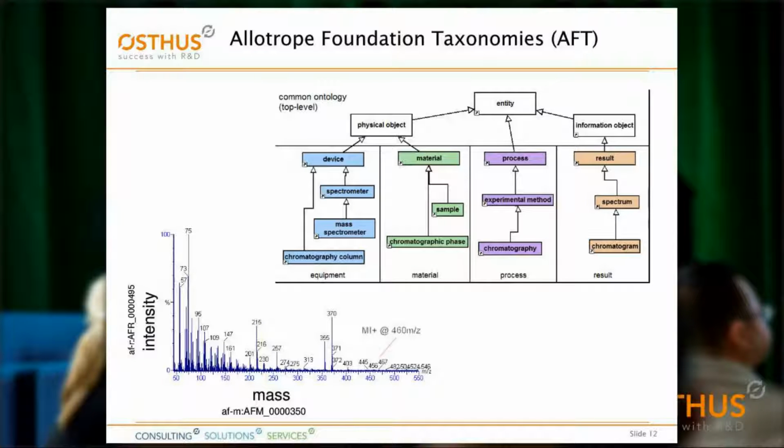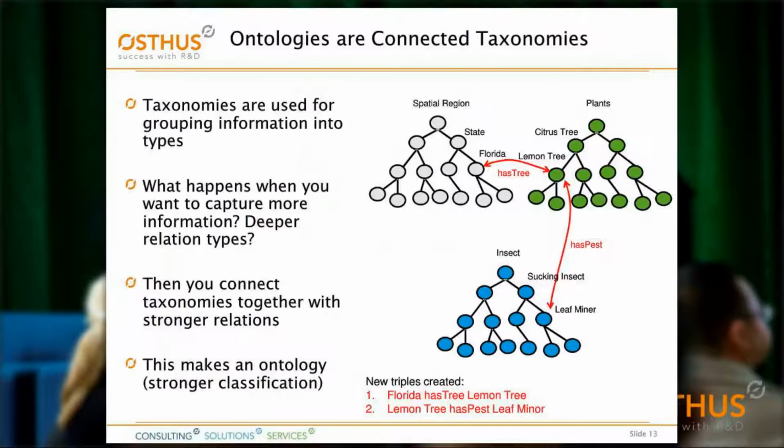So in the Allotrope Foundation, we have four basic taxonomic areas. We have equipment, we have materials, we have processes, which are completely temporal things, and then we have information objects or results, which are basically data entities. They're not real things like materials and equipment are. They're the outcome of some process that produced some piece of data or information. So what you see in Allotrope is this capability to share information across laboratories and across individuals, because we're painstakingly moving through these various taxonomic processes, getting the vocabulary and the terms straight, and then organizing them around some of these principles.